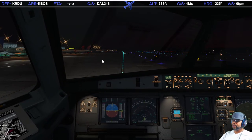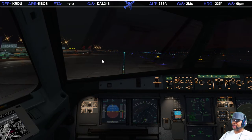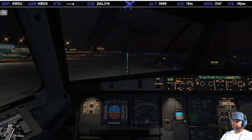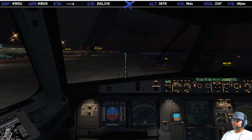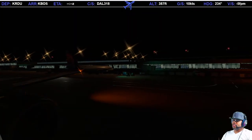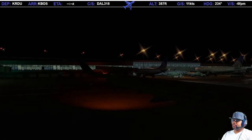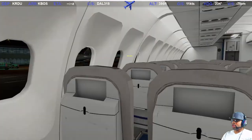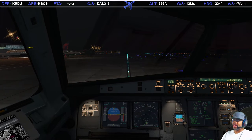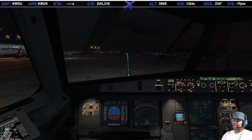And here we go. Welcome aboard, guys. Wishing for a safe flight. All right, guys. That's what the passengers are kind of looking at there, praying that the captain actually knows what he's doing. Well, and the first officer, which is you guys.